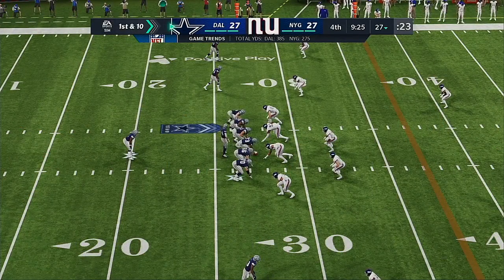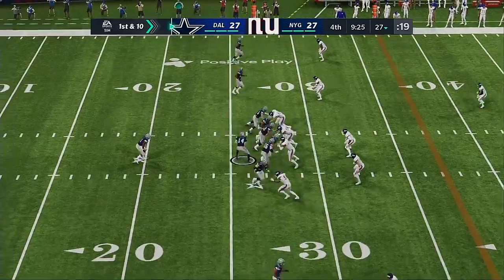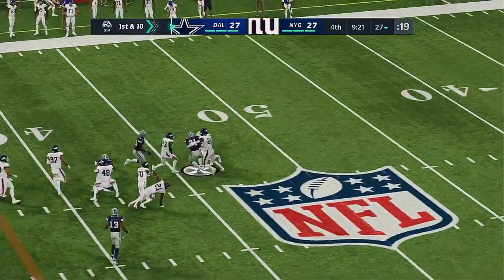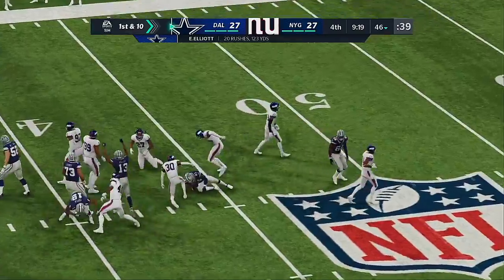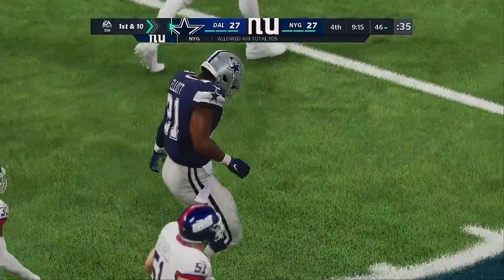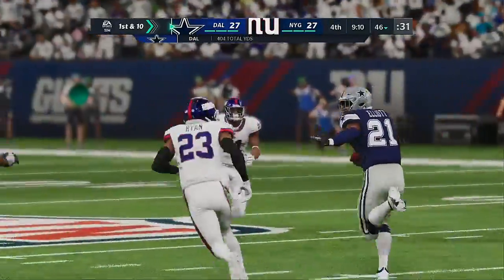Dalton and the Cowboys now with a first and 10 at their own 27. A 20th carry here for Elliott. He'll have a first down past the 40 and all the way up to the 46. The drive starting play, a good one. Give him 19. Another carry for their leader and a good one.